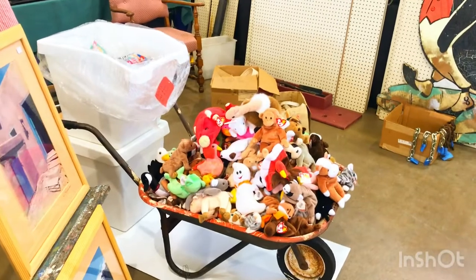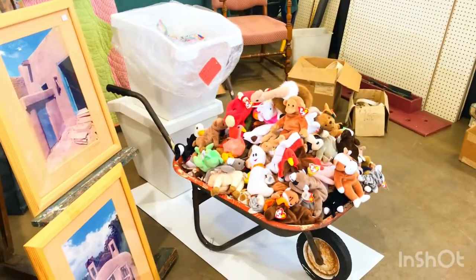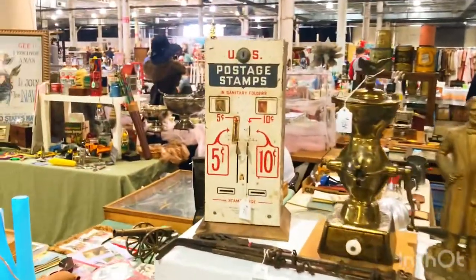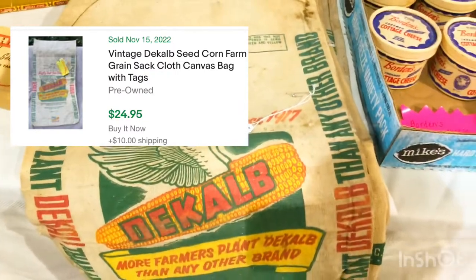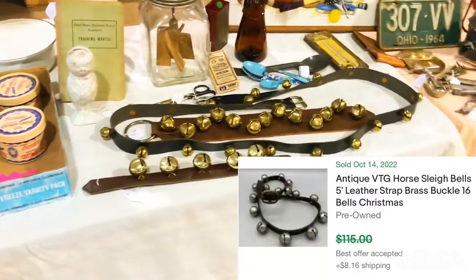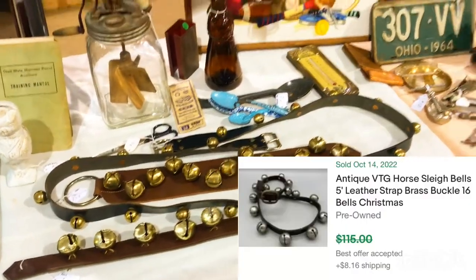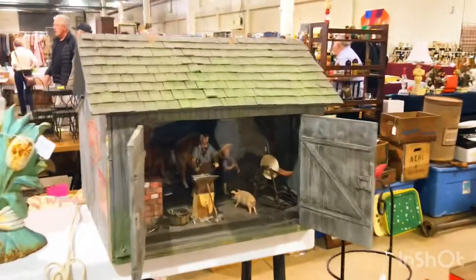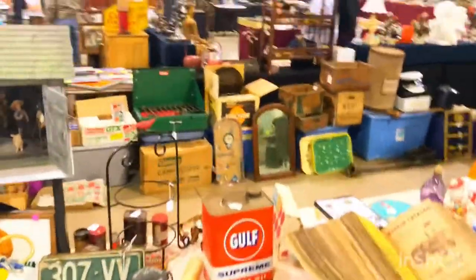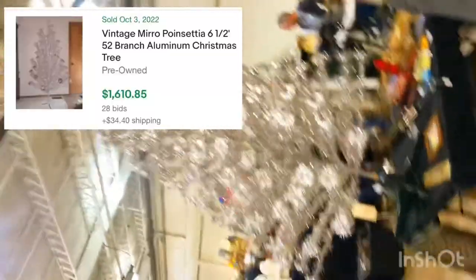You can get Beanie Babies by the wheelbarrow full here, if you want some Beanie Babies. Our old postage stamp machine. Turn the quarter. Some decal burlap bags, $30 each. We got jingle bells, getting close to Christmas time. $30 for your bells. Little blacksmith shop. We've got a fine looking aluminum Christmas tree here.